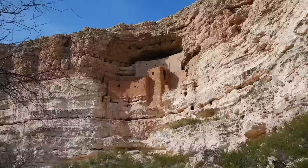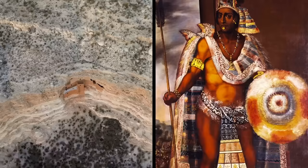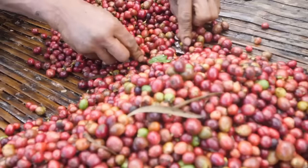Montezuma Castle might not actually have anything to do with the Aztec. Scholars are torn on the subject. The five-story-tall palace, carved into the side of a limestone cliff, was either the home of Emperor Montezuma or a house built by bean farmers.